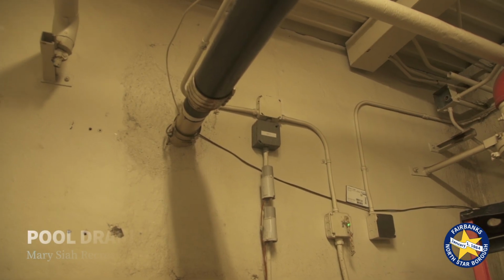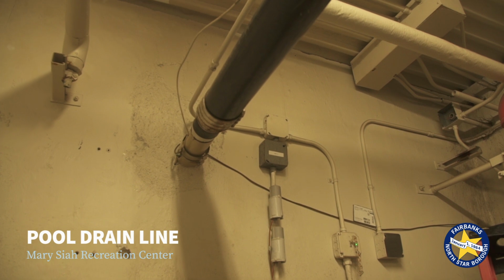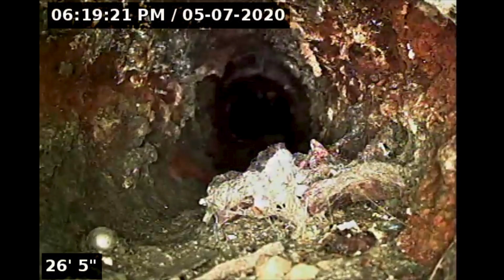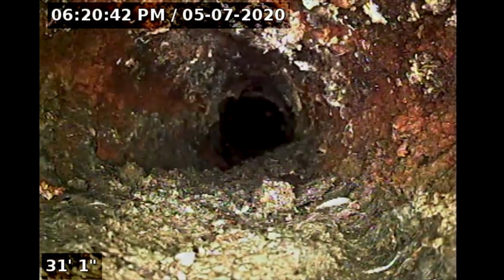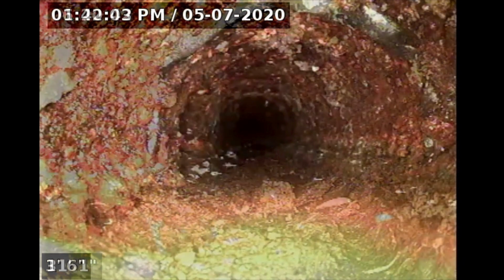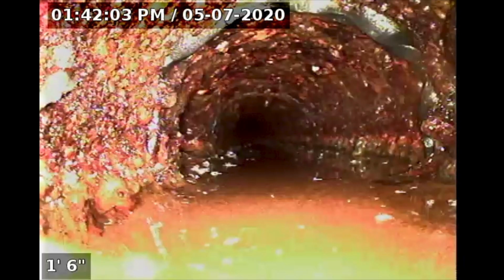So this is one of the main lines for the pool drains. Part of this project will be cleaning out the pool drains and relining them. Pool drains are cast iron. They go from around the perimeter of the pool.